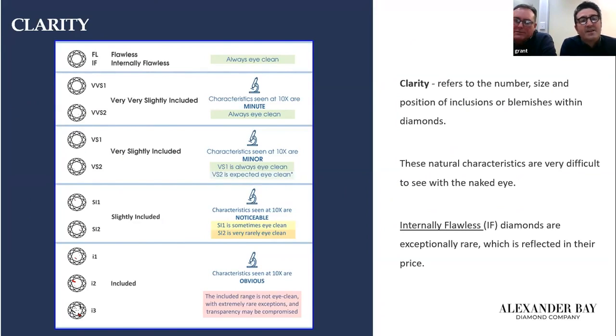The next grade from flawless is a VVS1 and VVS2, which is a very, very slightly included diamond. I mean, you're not going to be able to see it with a 10 times magnification. It's going to be very difficult. The next group would be VS1, VS2, which is a very slightly included. You will start to be able to see those with a 10 times magnification.